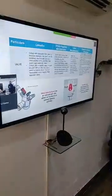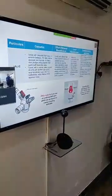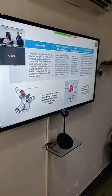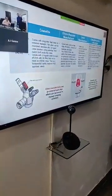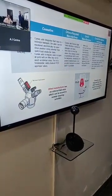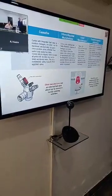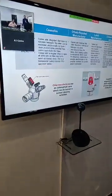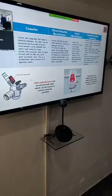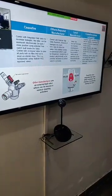This is a beautiful thing we would like to present to you, our valve. Our valve comes with the integrated ball valve. You can see that red knob at the right side of the Ceasefire valve. This is integrated in the valve body. And you have a valve which has very few joints; it is made out of one single piece. Whereas on the contrary, if you see other reputed manufacturers' valves, you can see a lot of joints there.